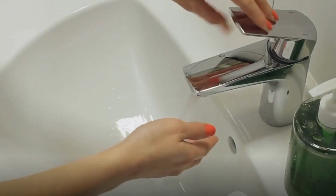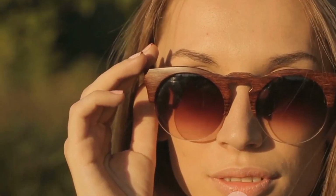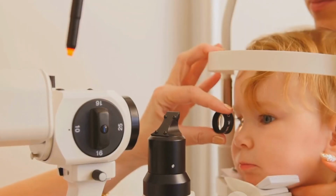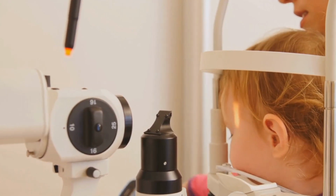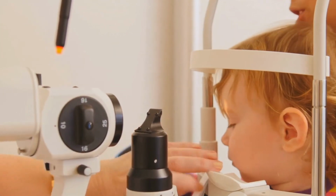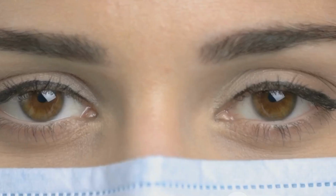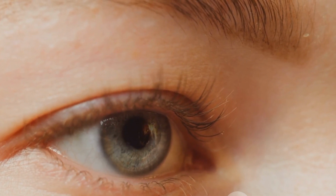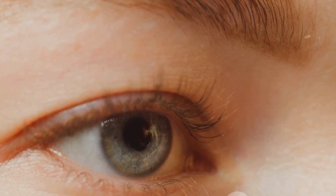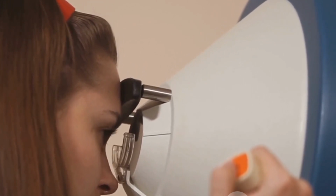Wouldn't it be great to avoid eye infections altogether? Indeed, it's a much more desirable path than treating an infection after it's already taken hold. Let's walk through some preventive measures that could help keep those twinkling stars of yours healthy and infection-free. Firstly, it's all about cleanliness. Regular hand washing is crucial. Our hands come into contact with an array of germs daily, and touching our eyes can easily transfer these unwelcome guests. So, keep those hands clean and be mindful not to rub your eyes unnecessarily.